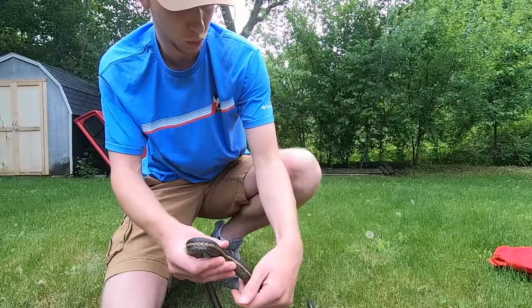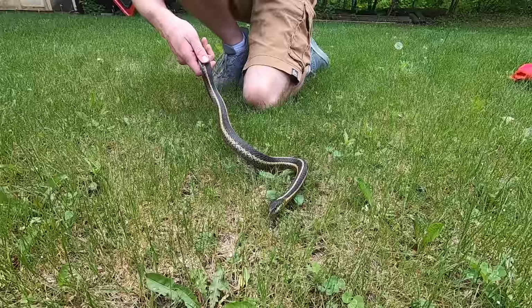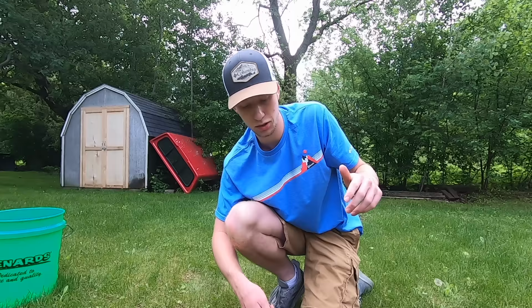Jeez. What are you doing? So yeah, that's the way you can tell a plains garter snake over the common garter snake. And like I said, a red-sided garter snake is gonna have the red lines running all the way down its body.